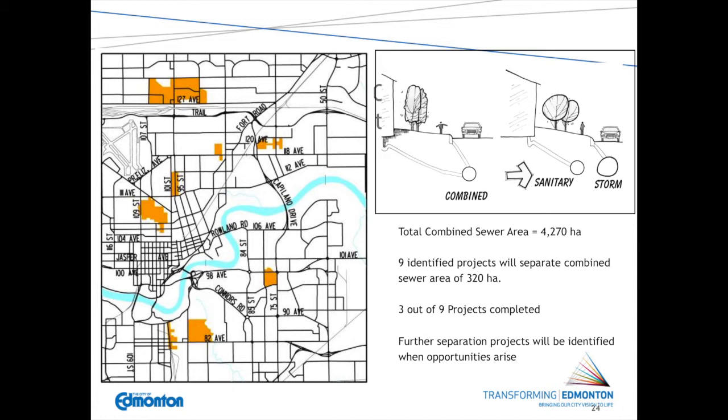So we looked at the whole city, that 4,300 hectare area, and we figured out that there are 9 sites, 9 neighborhoods, where we can easily do some sewer separations. And these sewer separations can separate about 320 hectares. 3 out of 9 projects have been completed, and the other ones are in the design stage and then the construction stage. And basically we allocated about $3 million per year to be spent on this program.